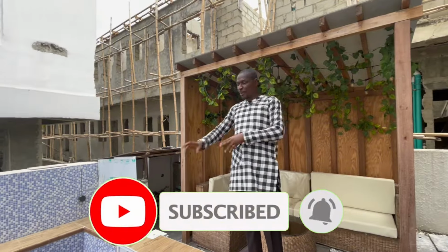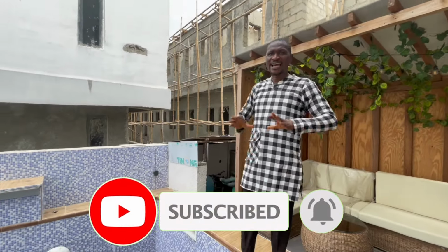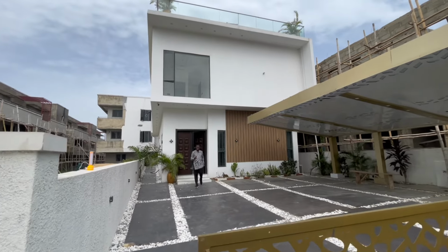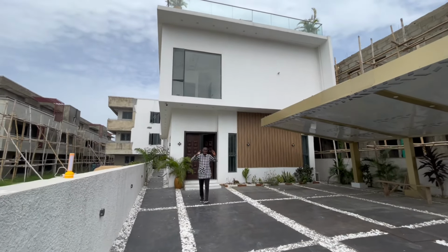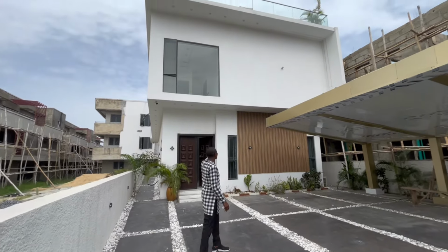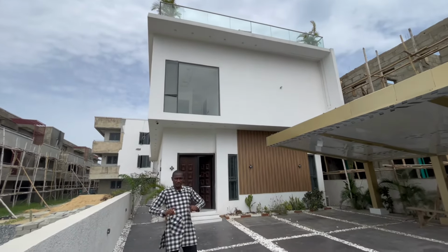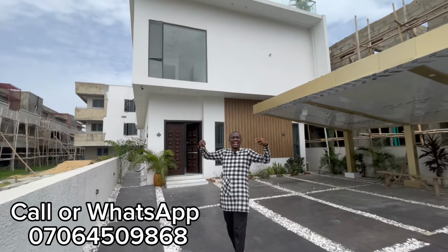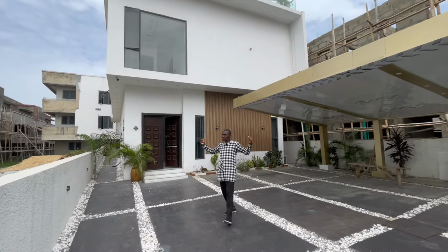This house comes with a swimming pool, as you can see here. It has a rooftop terrace. Also, this house comes with a gym. It has a heat detector and many features. Just look at what I'm showing you. This is luxury personified. We're about to walk around to see what this place is, then we go inside and see the features in this wonderful house.